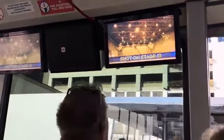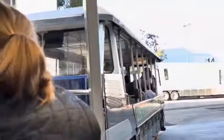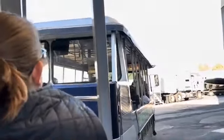Off to the left, we're passing by several sound stages. Some of these are where they film Superstore, Grand Prix, most recently Bel Air, which is streaming on our Peacock series.